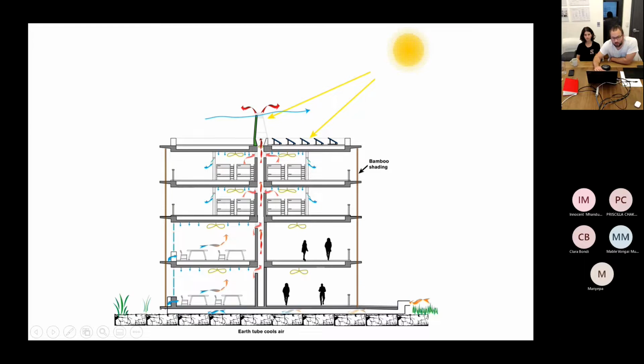Spaces so the structure is all concrete, has high thermal mass, and the outer skin is basically very open. We have just a bamboo shading. You'll see it in the picture later. And then what's important for this is, the lower floors are classrooms, and in the upper floor are some dormitories for the girls' college.